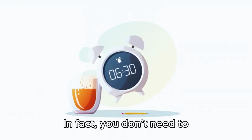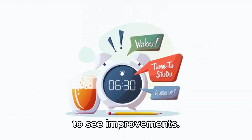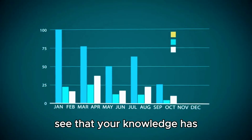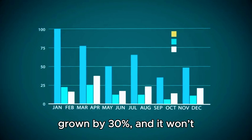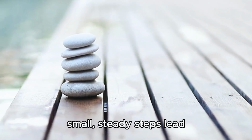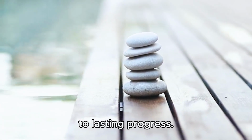In fact, you don't need to study for hours each day to see improvements. In just 1 month, you'll see that your knowledge has grown by 30%, and it won't feel stressful at all. Kaizen teaches us that small, steady steps lead to lasting progress.